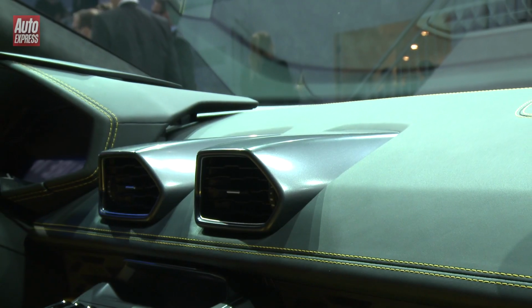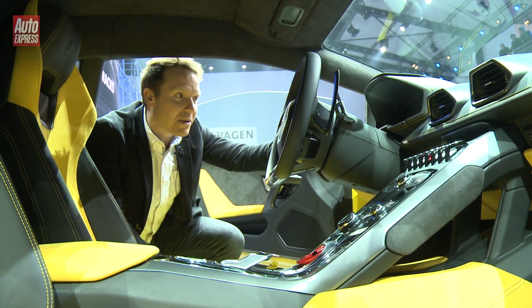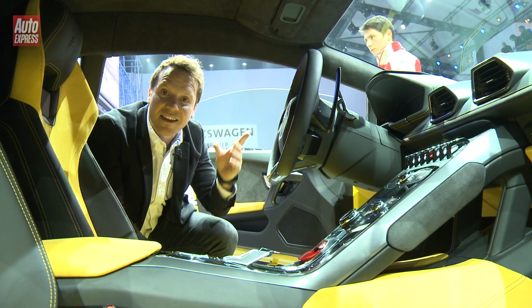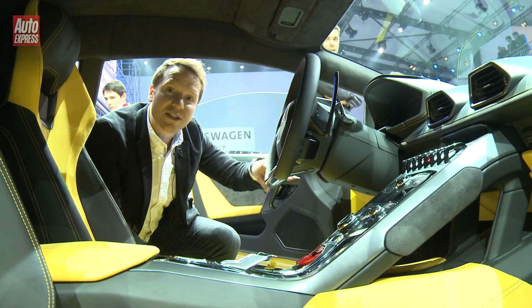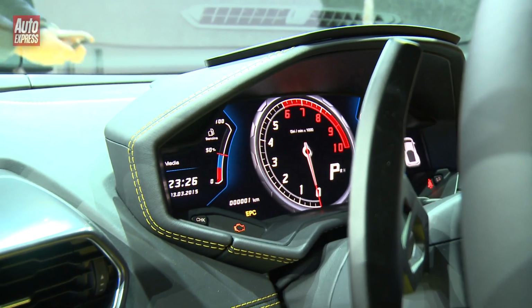And you'll notice as well that there's no central screen in the middle of the dashboard. That's because all the controls have been moved to this big digital dial behind the wheel. It's a similar concept to one you'll find in the Audi TT, something they call a virtual cockpit, but it just means you've got your maps, you've got your infotainment, you've got your rev meter, you've got your speedometer, you've got everything you need right in front of your eye line, right behind the wheel.